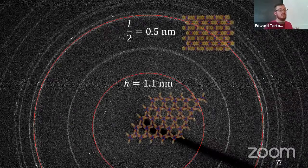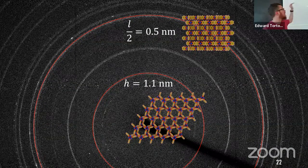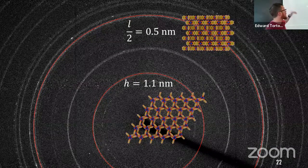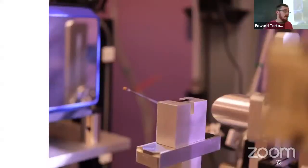And in fact, these two rings here correspond to our honeycomb lattice constant, which is based on this radius, 1.1 nanometers, and above the layers are stacking individually at 0.5 nanometers, giving a layer constant of 1 nanometer. And so I can also take a film and put it in the path of the beam.